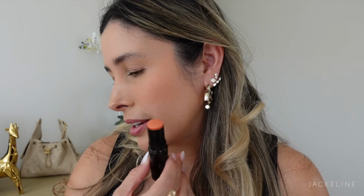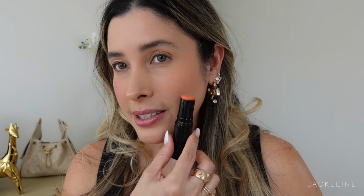So much fun. And here we go. This is the shade Reset. Let's try this too. Oh my gosh. Let's give them a good blend. Okay, I'm building it up a little more.